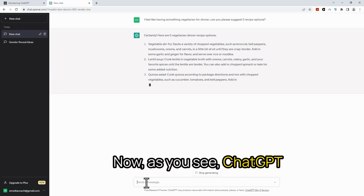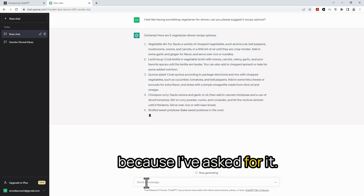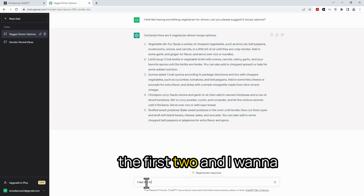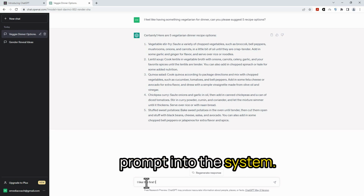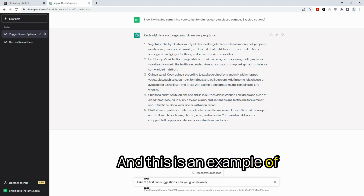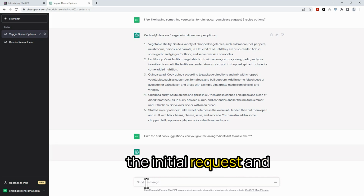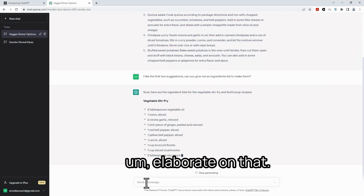Now, as you see, ChatGPT is going to give me a whole bunch of results. Five, in fact, because I've asked for it. So five different vegetarian options. Now, let's say that I like the first two and I want to explore them further. So let me add that prompt into the system. And this is an example of ChatGPT remembering the conversation, right? I'm just expanding on the initial request, and ChatGPT will remember its initial request and then elaborate on that.